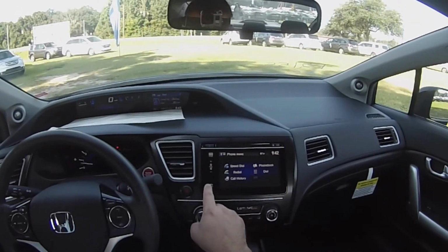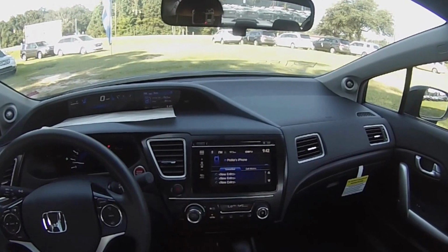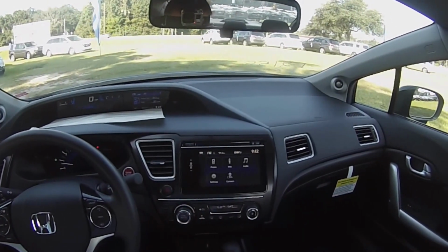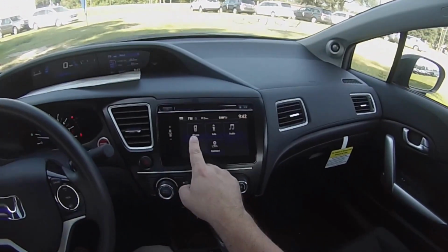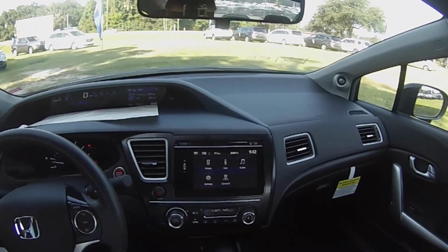You can see how this works. I'll hit back again, and we can keep going backwards. Hit the home button. The home button at the top up there, if you noticed, it was just a little touch screen, brings up the options of being able to go to the phone, info, audio, settings, or Link Connect.